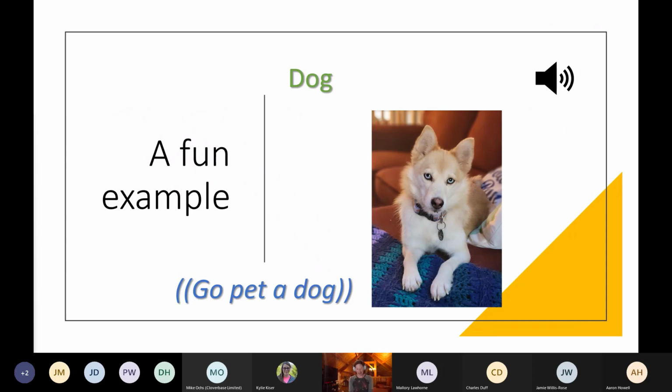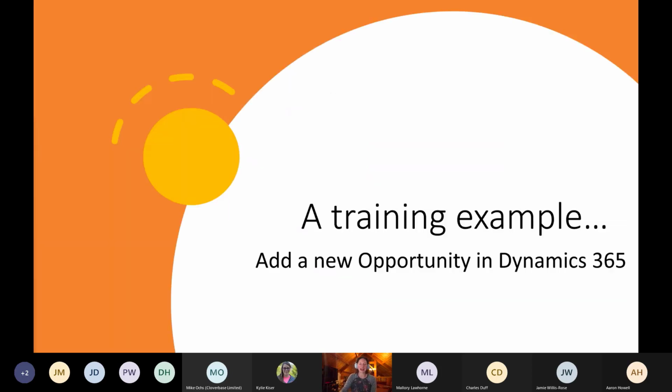And if you close your eyes right now, how do you remember dog? Do you remember me saying the word? Do you remember seeing the picture of Iris? Do you remember viewing the word? Or if you had a dog, pet the dog. So that's just kind of a fun way to think about it. But we're not here for fun. We're here for Dynamics 365 and Power Platform.